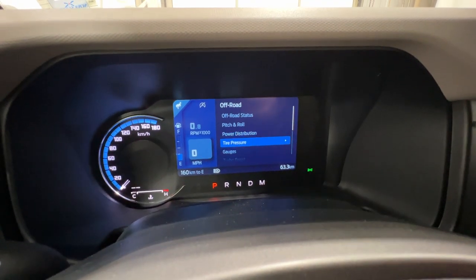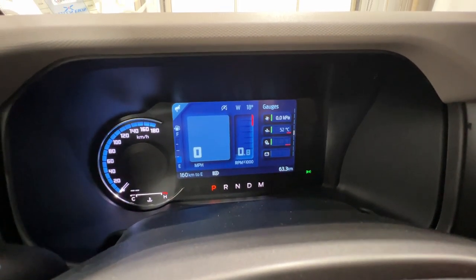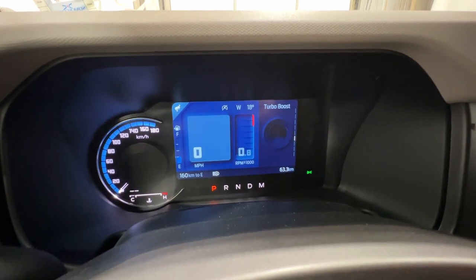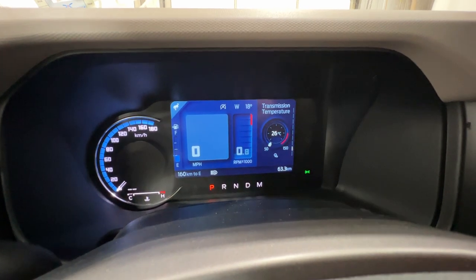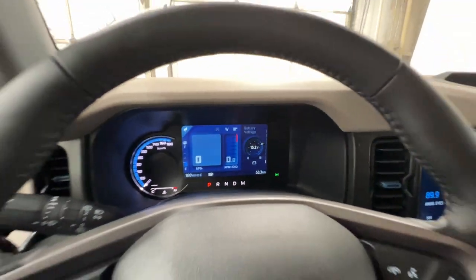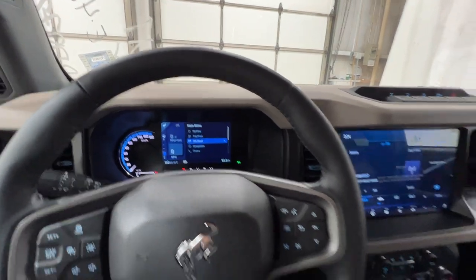And in the off-road, this is where you can view a lot of different things other than off-road. So you actually have your tire pressures. You also have gauges, so you can view a gauge summary. And then you also have individual gauges like boost pressure, oil temperature, transmission temperature, and the battery voltage. So you can basically view everything you ever need to with that screen there.